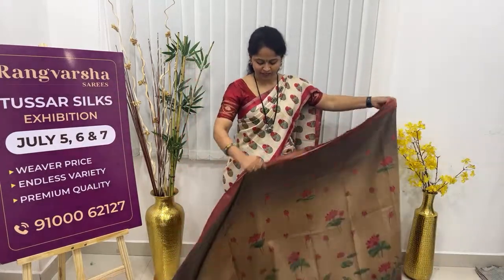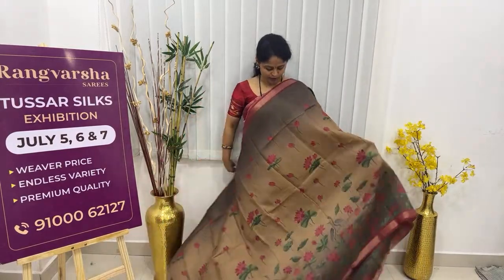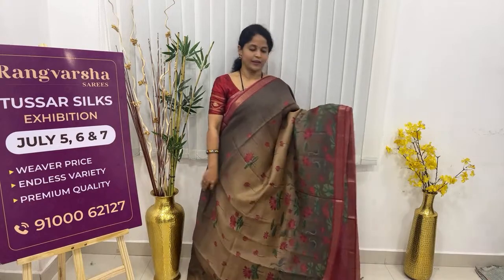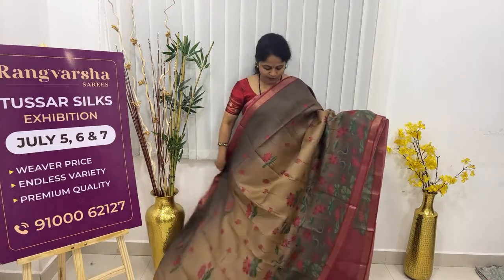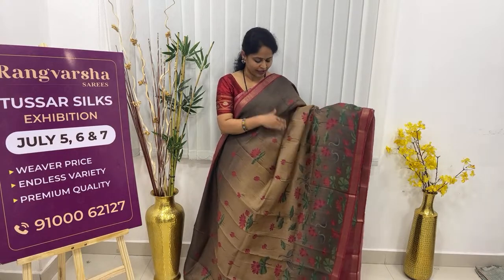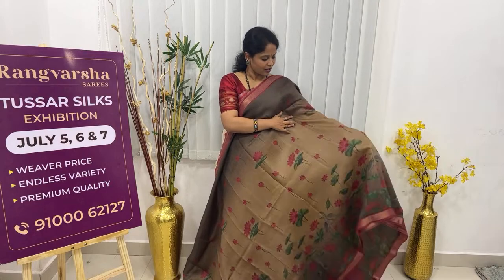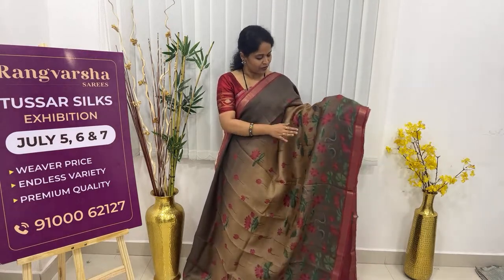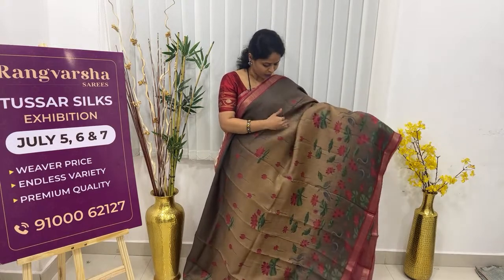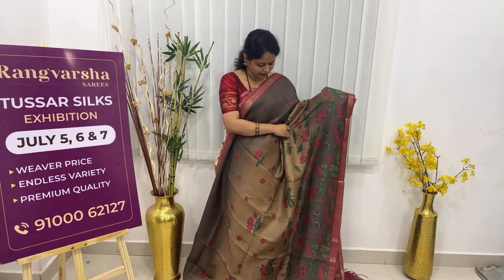The next shade, this is also a very sober color combination, a brown with a light brown shaded, a chocolate brown and a dark brown shaded saree. It's a shaded saree with contrast maroon color borders on either sides. So we have a tulip style floral print running throughout the body. So this is similar to a pichwai printed saree, I would say. Complete tulips, and you have these swans in the print.